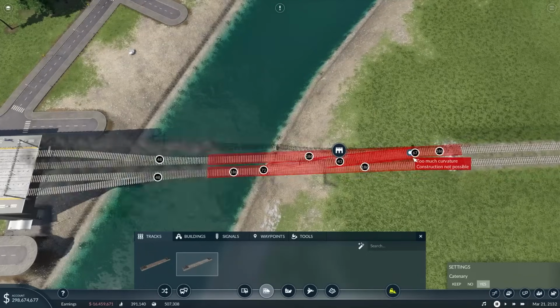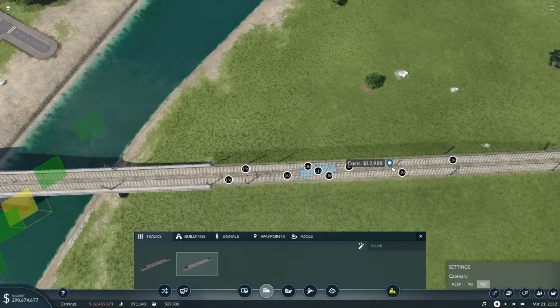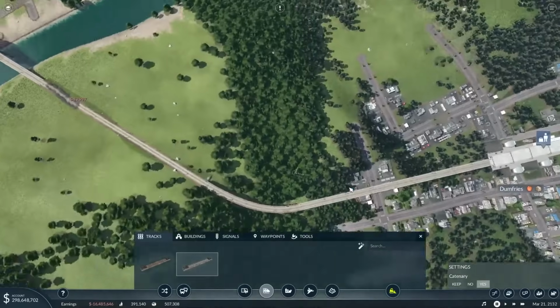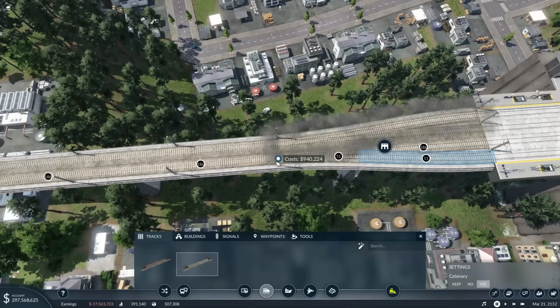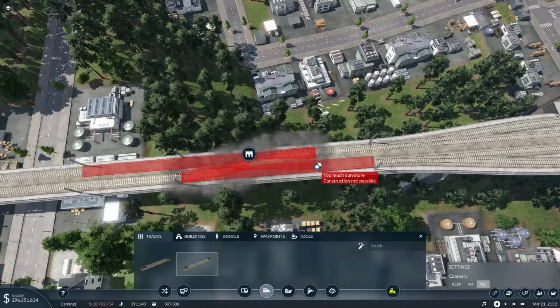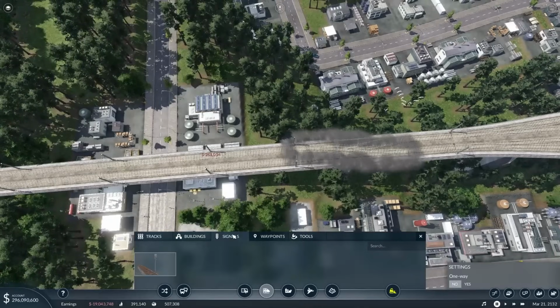Alright, get that all connected. Crissy-crossy. Alright, doesn't like the crissy-crossy on the bridge. But we got plenty of space, we can do it after. This might be an issue, though. We'll see how this turns out. No issue. We're all good. Right, signals.